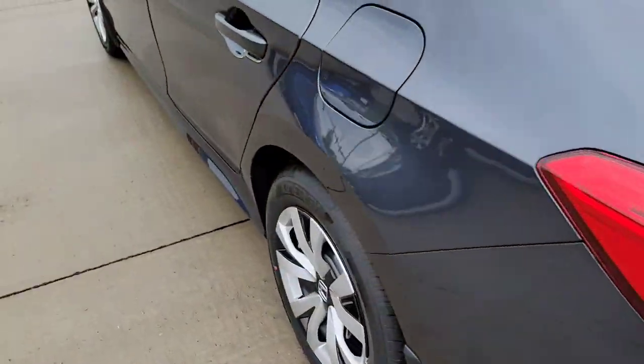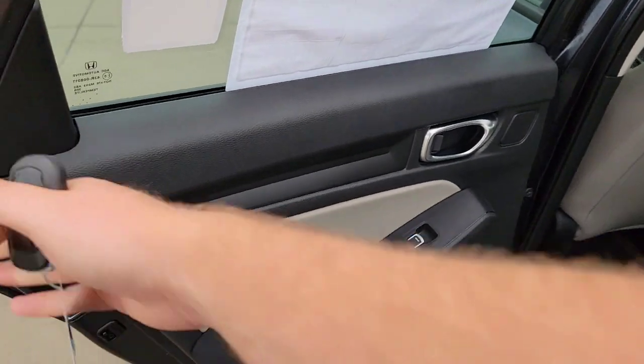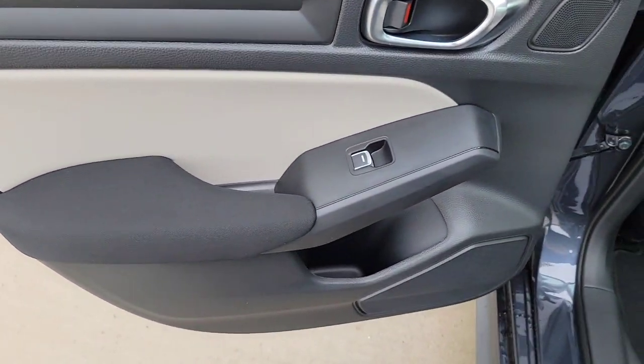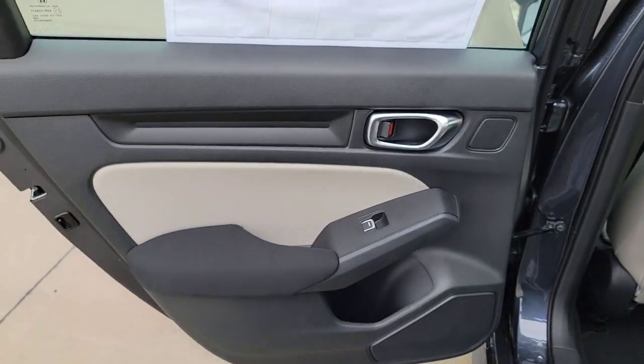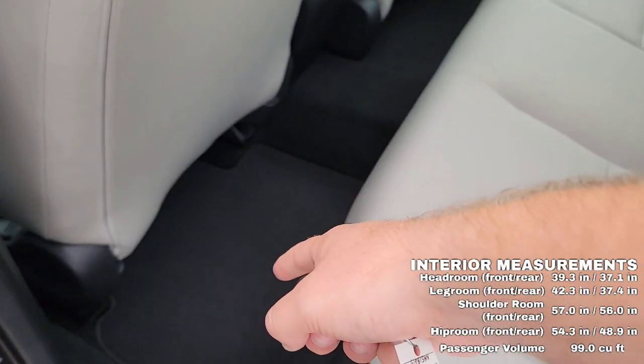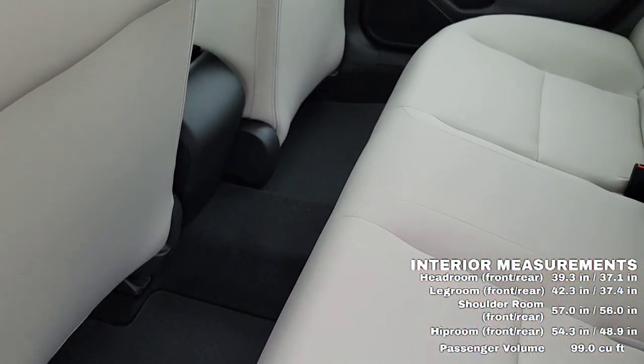We'll step over here towards the back seat. Open this right up for you guys. Take a little gander here. Cloth, you guys know about power windows, a little additional cubby space down below. That's the door. Nice cloth seats. Carpet mats come standard.